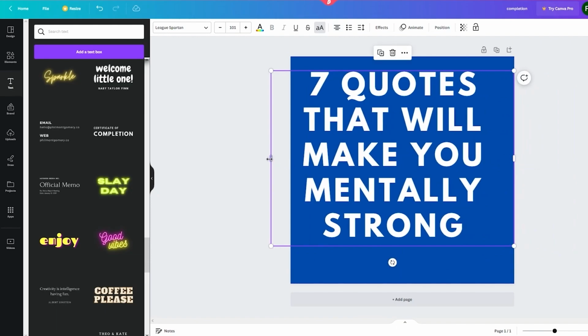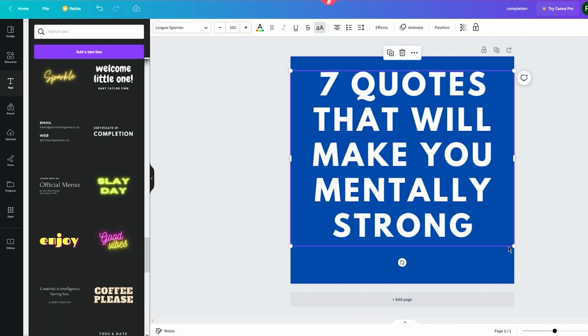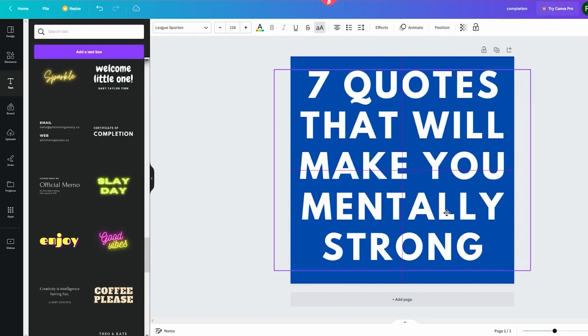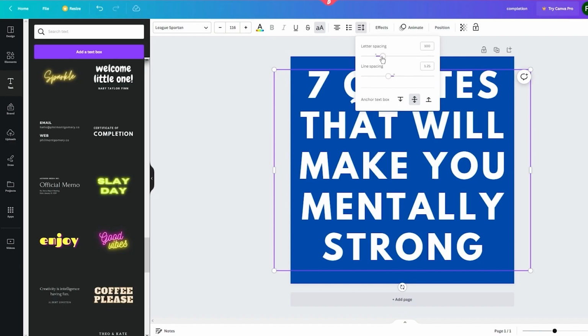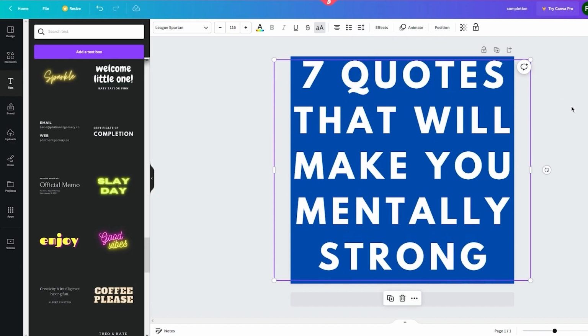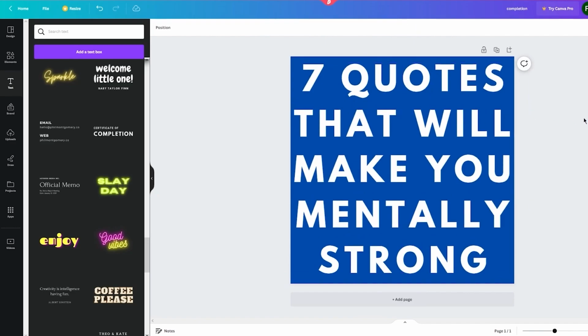So let me just fix this. I'm gonna make it a tad bit bigger. Yeah, there we go. 7 quotes that will make you mentally strong. You can obviously add a bit of spacing because, as we can see, the line spacing is a bit off. Yeah, there we go. That looks good.